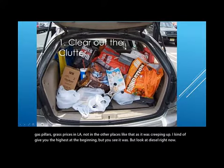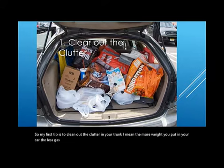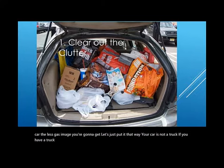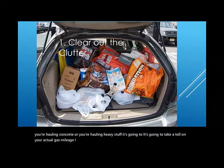Okay, so my first tip is to clean out the clutter in your trunk. I mean, the more weight you put in your car, the less gas mileage you're going to get. Let's just put it that way. Your car is not a truck. If you have a truck, you're probably going to get pretty bad gas mileage if you keep stuff in it. So if you're hauling concrete or you're hauling heavy stuff, it's going to take a toll on your actual gas mileage. I would also clear it out.